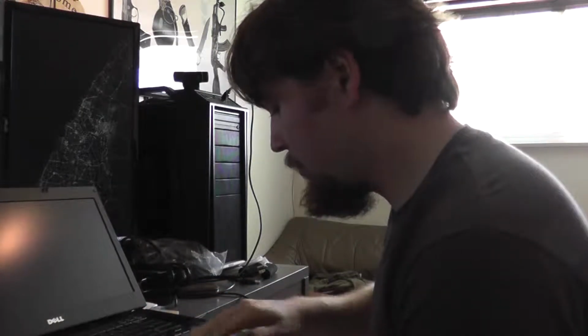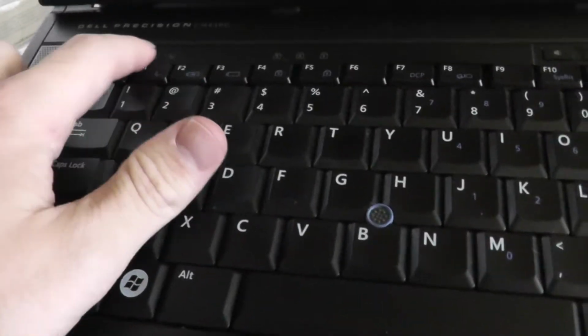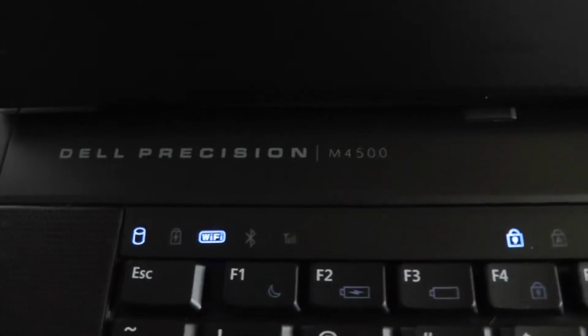Though I will say, I'm not the biggest fan of Dells. What is that? See this? Let's see. There's a little wireless signal there. I wonder if that means hotspot. Or wireless charging? That'd be weird. It's got a little finger indicator thing. It's pointless. Don't even want that. Wi-Fi, LED, Bluetooth. That's good. What? Oh, it's that symbol right there? That one? That means cell towers. Though I didn't get the module for that. Dell Precision M4500.